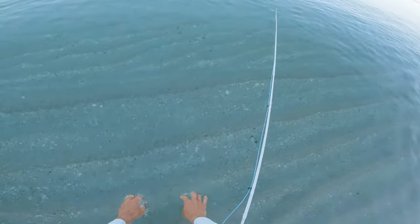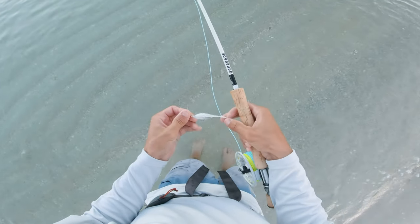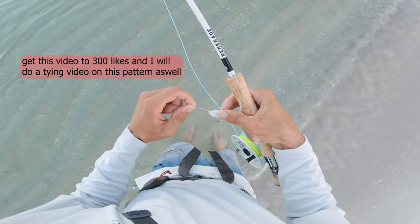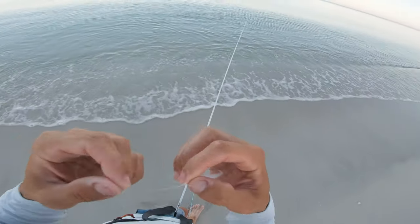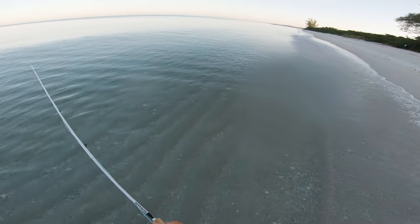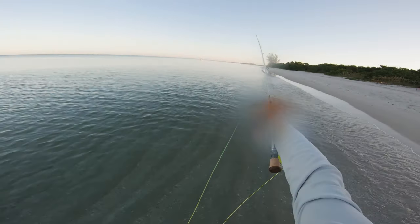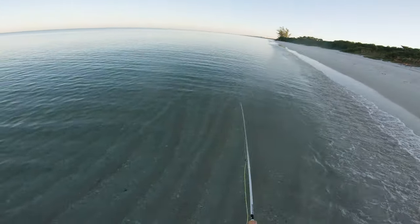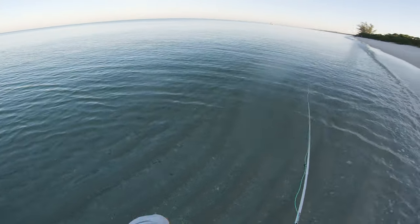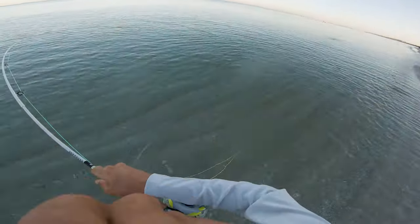Wow. Yes. Absolutely railed it too. That is so sick. Keeping it simple with just a straight white streamer. Fairly small too. Seems like those bigger flies are moving the fish, but they're not committing, so. Oh, I just had a major chase. Got him. Got him.